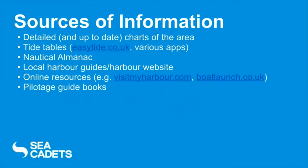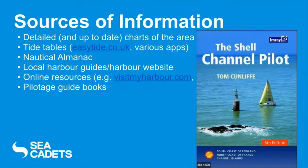Pilotage guidebooks, so a little bit more traditional and perhaps more yachty, but things like this, the Shell Channel Pilot, cover the south coast of the UK and across into France. This is quite a detailed book with a lot of description by the author, who's sailed into many different places, and he describes in quite a lot of detail how you enter safely, what the different navigational marks are, or anything like a leading line or a transit, and tells you a little bit about the port or the place as well and what you might expect to find. So again, like the Almanac, it's a relatively expensive book that covers quite a wide area, but definitely if you have one available, worth having a look at and just seeing what sort of information you get in them.